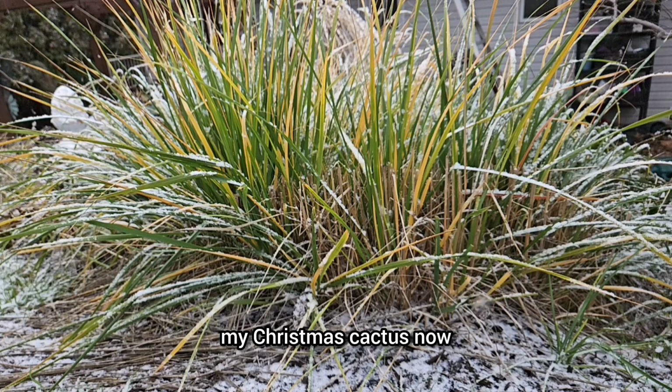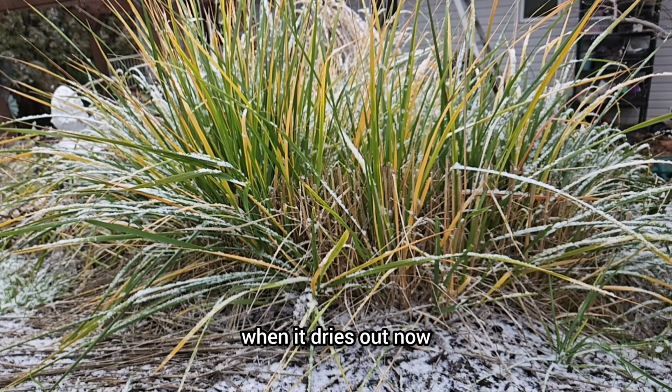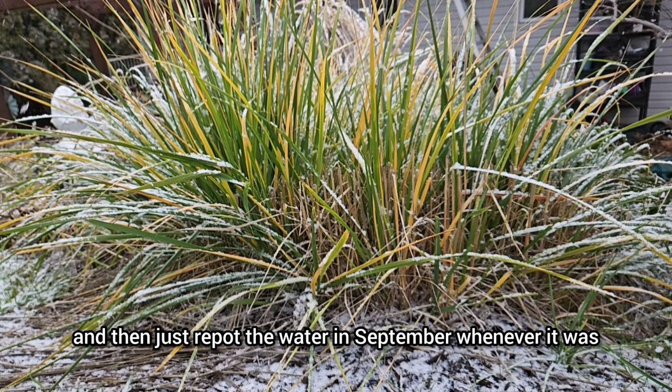So, in other words, with my Christmas cactus now, do I just go back to watering regularly when it dries out, and then just withhold the water in September or whenever it was?